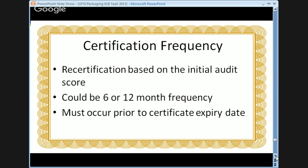Okay. Some of the standards are going to what's called unannounced audits. BRC has certainly made that optional for packaging manufacturers, so you can choose to go to an unannounced audit after your first initial certification audit. SQF does have unannounced audits as part of its program. And the purpose of unannounced audits is to ensure that you're doing what you say you're doing day to day.